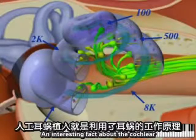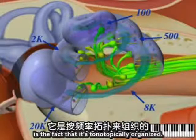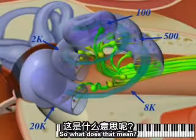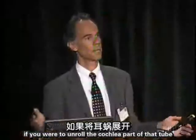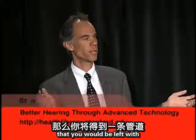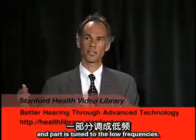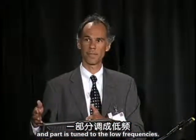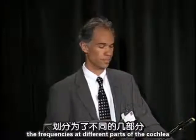An interesting fact about the cochlea that we take advantage of in cochlear implantation is the fact that it's tonotopically organized. So what does that mean? Well, you can think about it that if you were to unroll the cochlea, part of that tube that you would be left with is tuned to the high frequencies, part is tuned to the mid frequencies, and part is tuned to the low frequencies. So there's actually a spatial separation of the frequencies at different parts of the cochlea.